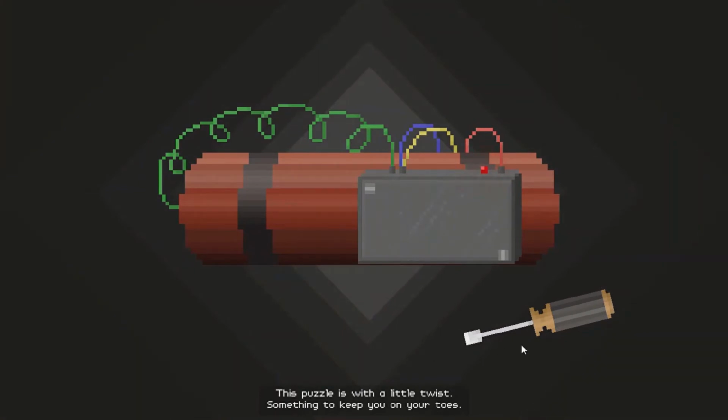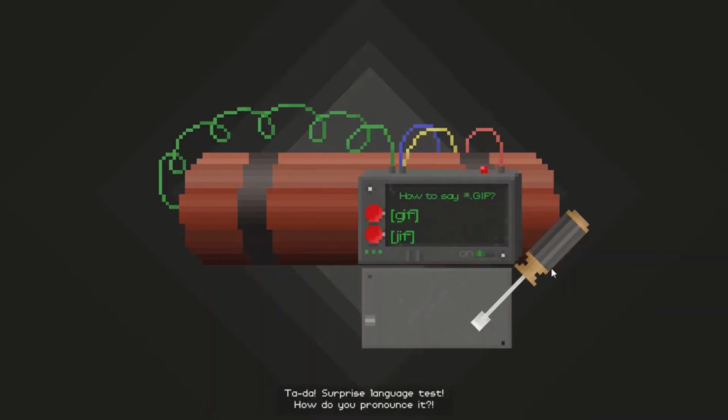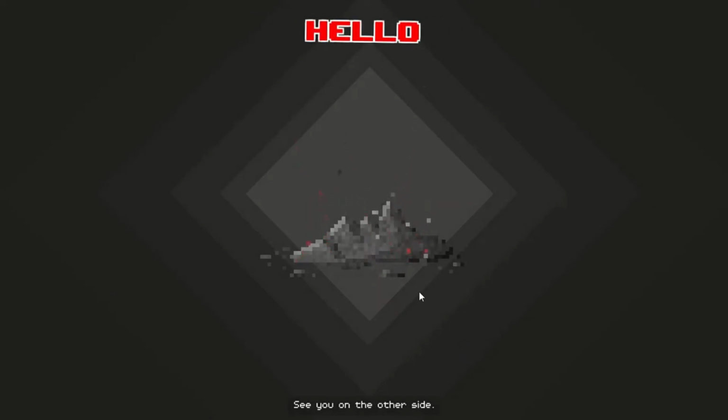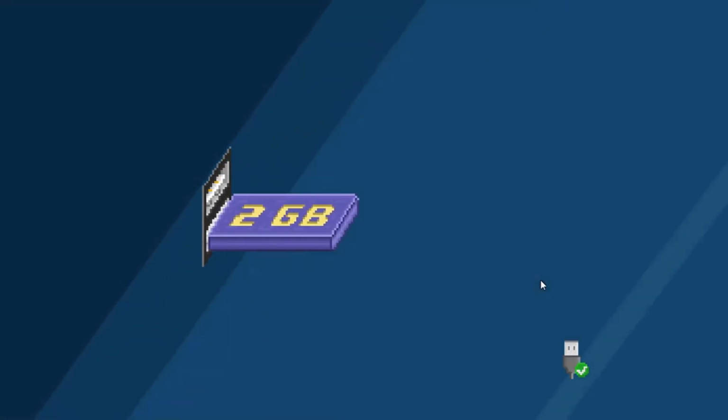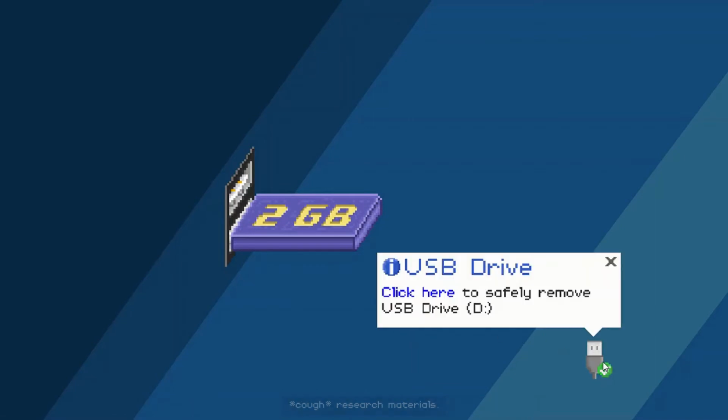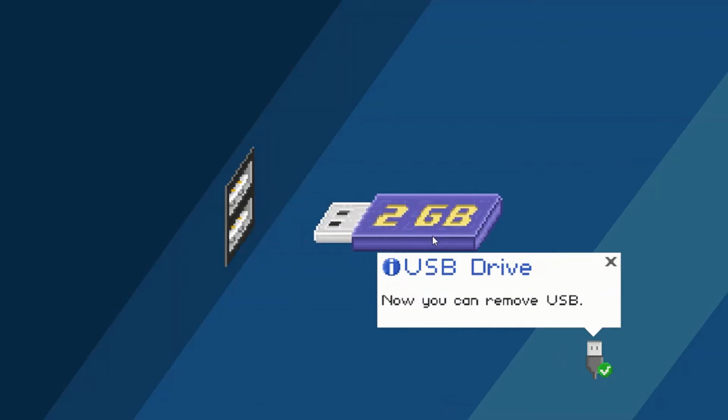This puzzle is with a little twist, something to keep you on your toes. Ta-da! Surprise language test! How do you pronounce it? See you on the other side! Just in case, this drive is very valuable. It contains all my research materials. Practicing safe removal.